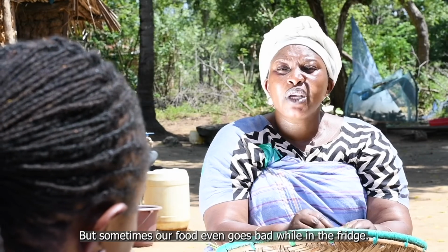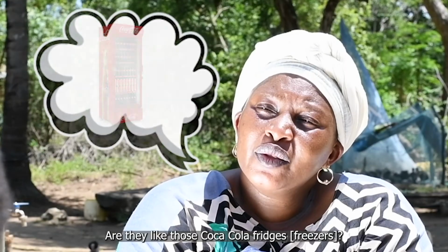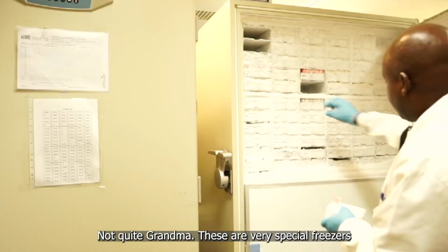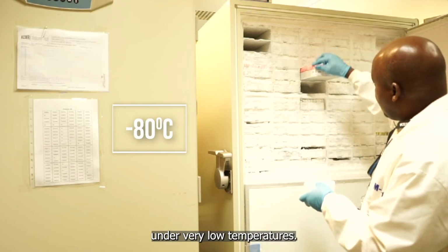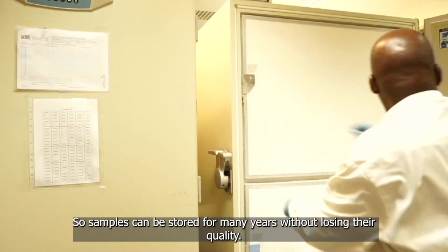But sometimes our food even goes bad while in the fridge. Are they like those Coca-Cola fridges? Not quite, Grandma. These are very special freezers that are used to store samples for a very, very long time under very low temperatures. So samples can be stored for many years without losing their quality.